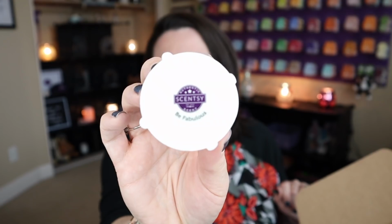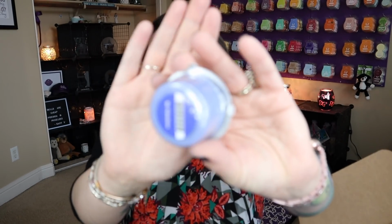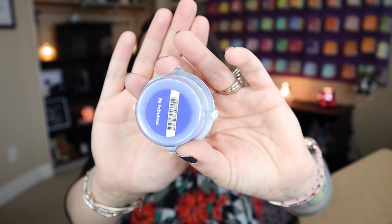And then my favorite sample of all time is the sneak sniff of the Scent of the Month for April. Oh my gosh, you guys. Wait until you see the April warmer. As soon as it comes, I'm definitely doing a video because it's going to knock your socks off. And the scent itself sounds like it's going to be fabulous. The name of it is Be Fabulous. So I really think it is going to be really nice. And it's a really pretty periwinkle color wax. I think it's really pretty.